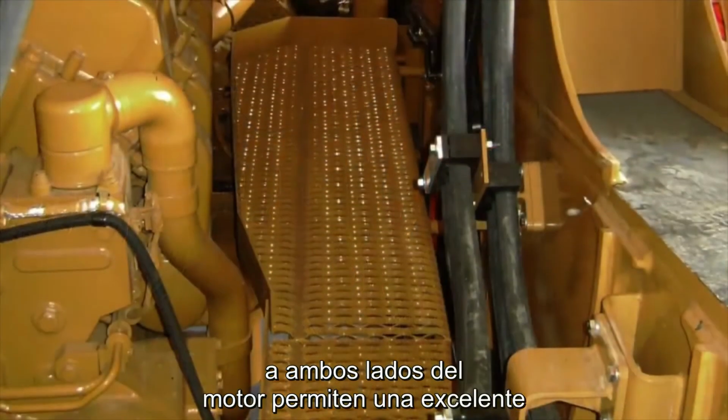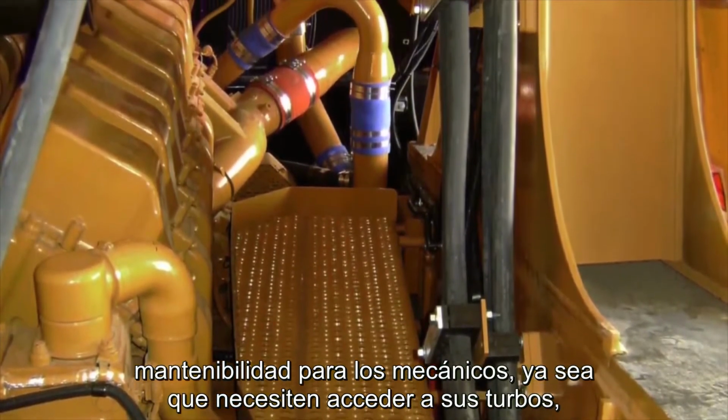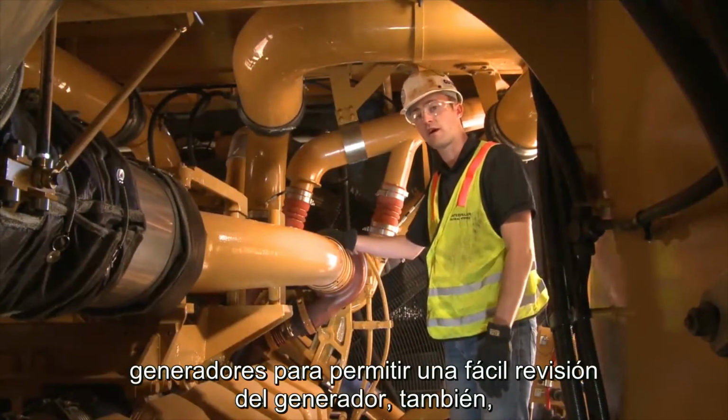The wide engine platforms running on both sides of the engine allow for excellent serviceability for mechanics, whether it's needing to access your turbos, your ejectors, or your bellows. These platforms run all the way back to the generators, allowing for easy checks of the generator as well.